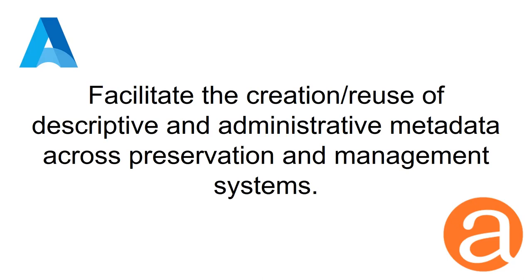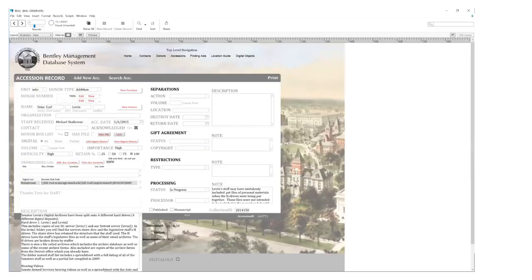And just to give you a sense of why we might be interested in doing something like this, let me show you a little bit of where we were coming from. So we had been doing digital processing with a bunch of localized, very disparate silos of data and metadata that didn't really work together at all. And so, for example, this is how we track the accessions. This is a FileMaker Pro database that's called Beal.